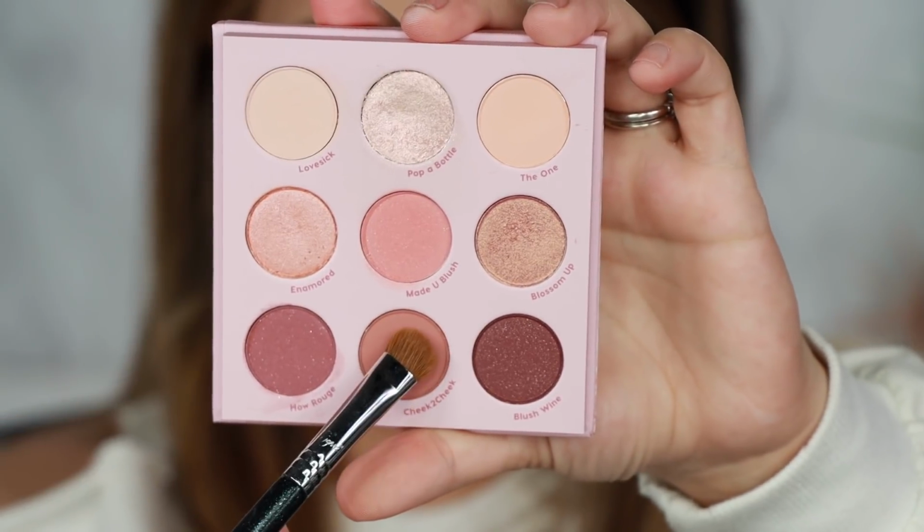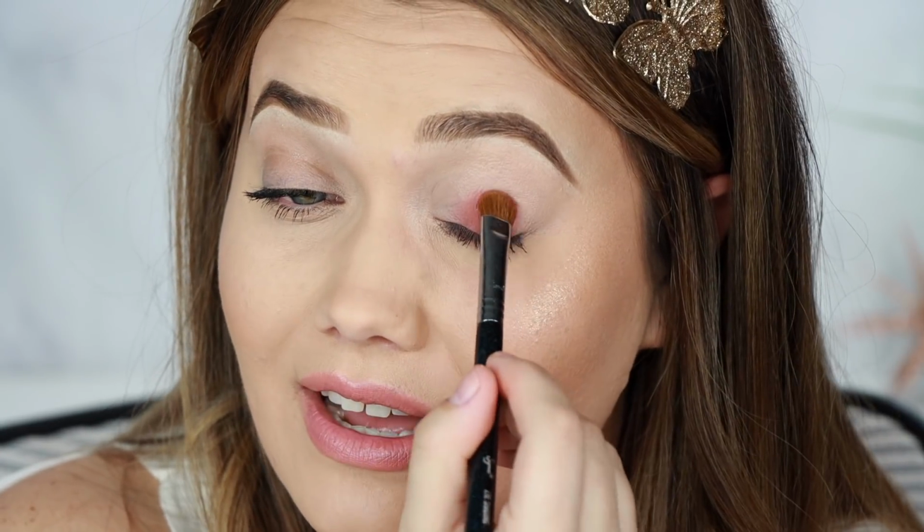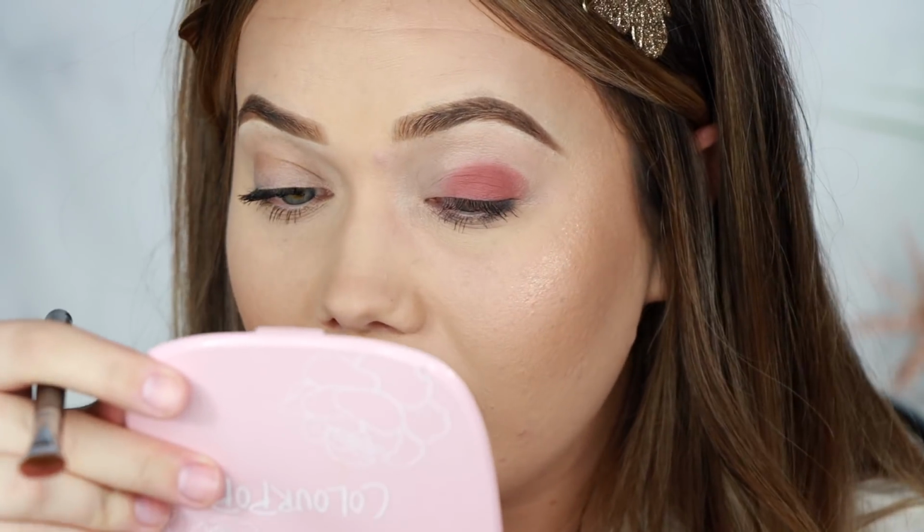Next up we have the shade Cheek to Cheek. I already know, this is my color. I already know I'm gonna love this. I'm sorry. Yes! There's just nothing like a good dusty rose. I'm so sorry. There's just not. This one actually looks really, I don't know how to describe it. It's super dusty though, but still warm.